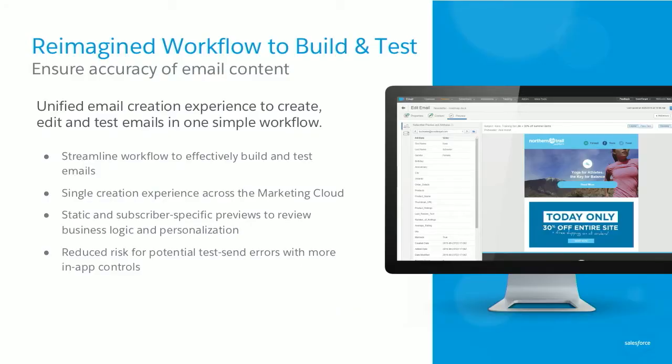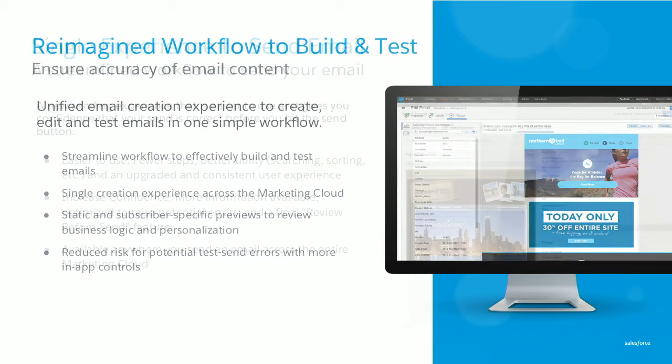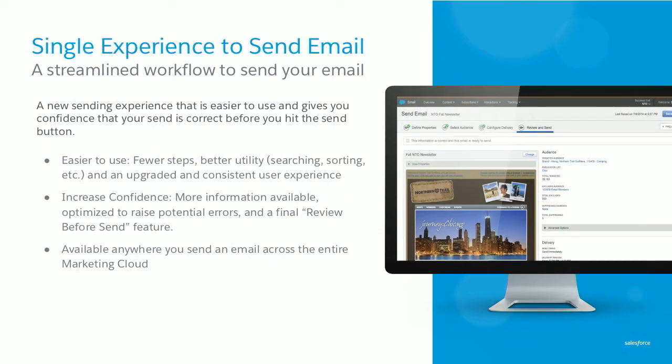The next thing we also did is we really reimagined that workflow to make it a set workflow that even includes building and testing. Marketers, unfortunately, don't test as much as they should. And this is one of the ways we've simplified it to really help that marketer make sure they're going to do all the testing at the end to make sure that personalization and dynamic content and predictive content is working for every last user. And the last thing, as I mentioned before, is we have that single experience for a send flow. So it's really a streamlined workflow.